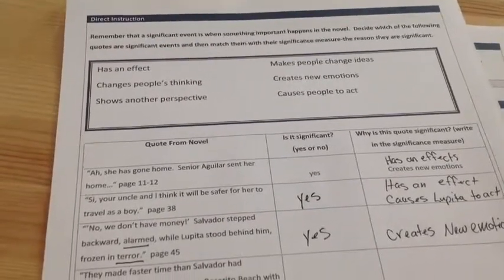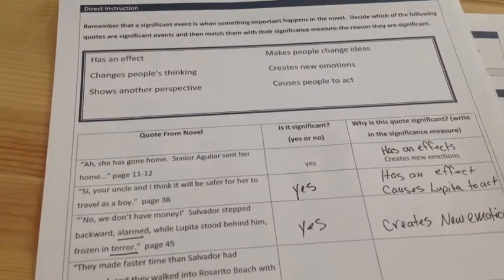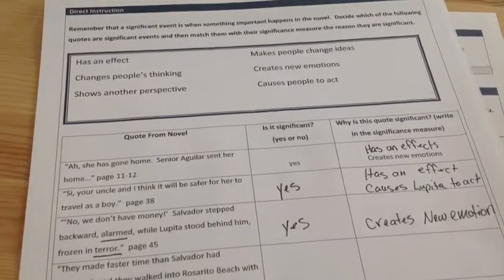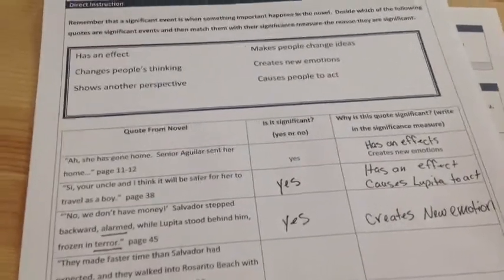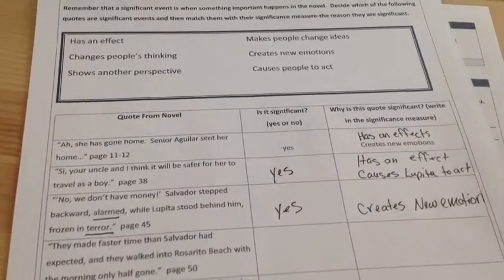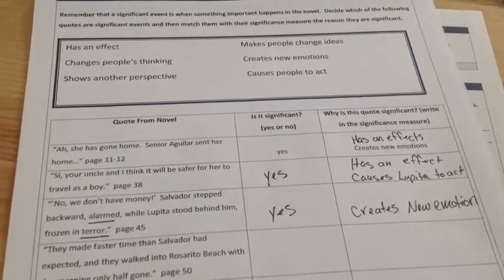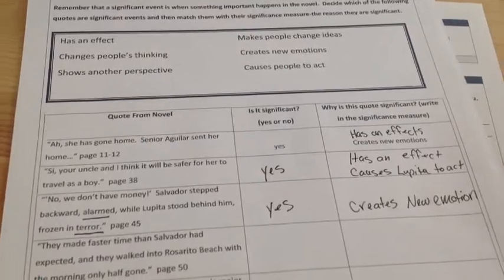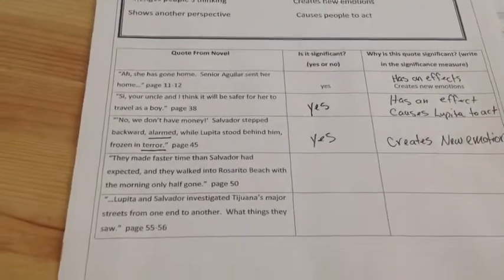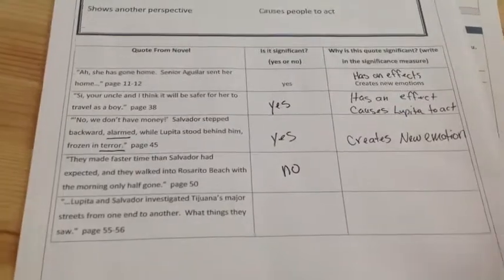Not really. Does it change people's thinking? No. It doesn't show us another perspective. It doesn't make people change their ideas. There are no emotions other than just his expectation. So it was unexpected, but that's not really an emotion. Does it cause them to do anything? No. So this isn't really a significant event. Okay, so we're going to put no. This is not significant. If it's not significant, we don't have to do this part.